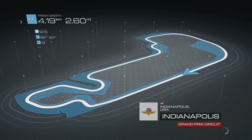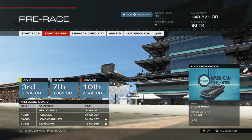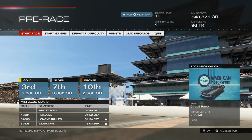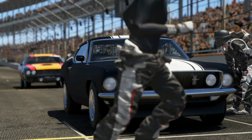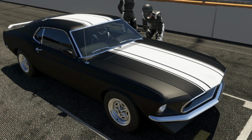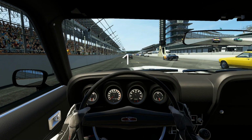But GT does offer more tracks and stuff. Obviously, the graphics in this are so much better. The in-car views are incredibly a lot better. It's hard to describe how much better they actually are. Yeah, so we'll see how it goes. I'm actually using different hardware to record this, by the way. So if it does look better, let me know in the comments. I would appreciate that. I'm trying to render it as high as possible.